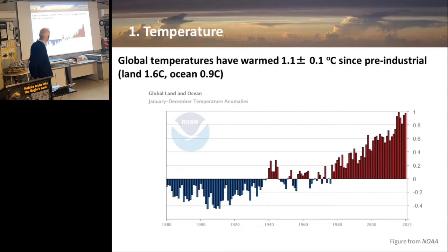But in fact, that hides something that people don't often really talk about. The land has actually warmed by 1.6 degrees, and the ocean, which heats slower than land, partly because of the thermal inertia of the ocean, has only warmed 0.9 degrees. So land is increasing at another 30% on top of it. So when we look to the future and talk about restraining climate change to 2 degrees, for land that means 3 degrees.